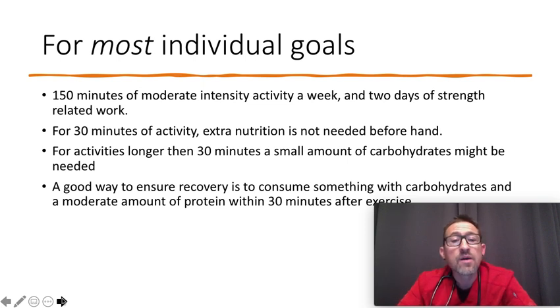Right? Now, a good way to ensure recovery is to consume something with carbohydrates and a small amount of protein within 30 minutes after exercise. So I'm really not concerned so much with what you're having before as what you're having after. Because the idea is what you're taking in after is going to help replenish your body for the next day's activity.